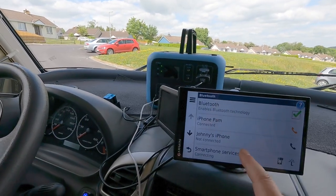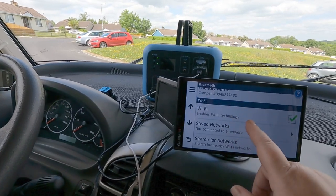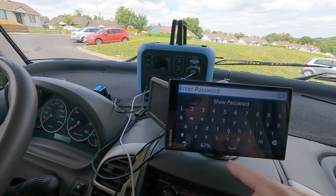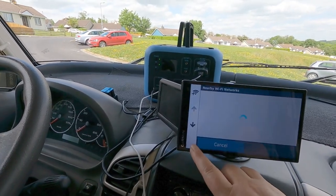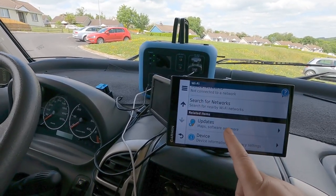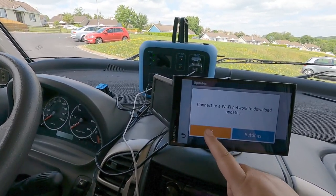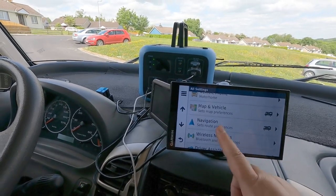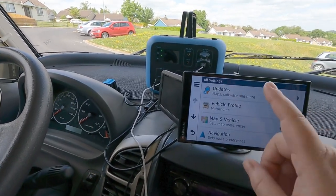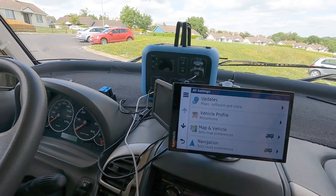Okay, so the Bluetooth then is there. And to connect to things, you just search for device. And then Wi-Fi, then you search for networks, and whatever network you are, you just press on it and put in the password. What else is on it? They're the updates, as I said. You just press on it. I'm not connected to the internet now, so it won't connect. You just click on, where is it now again? Because my eyesight now is bad as well. Updates, and they'll all come up, so they will. Vehicle and map and navigation.